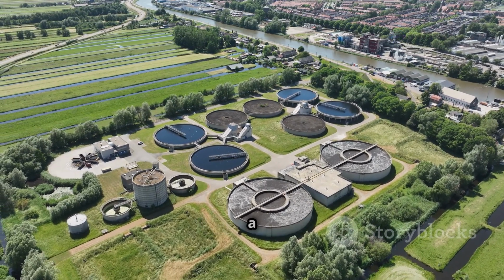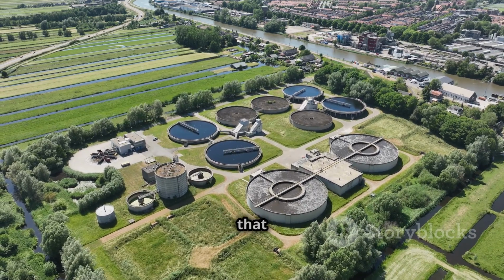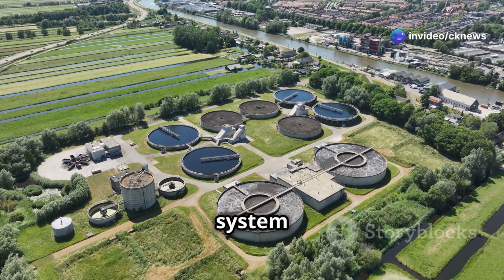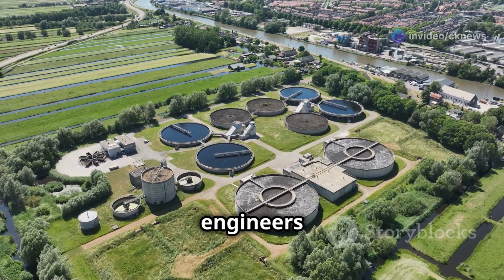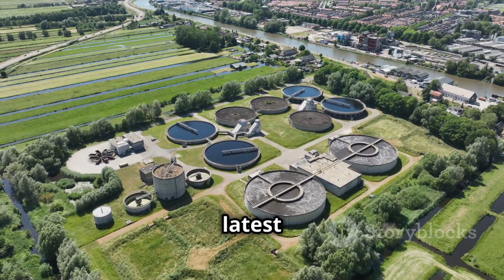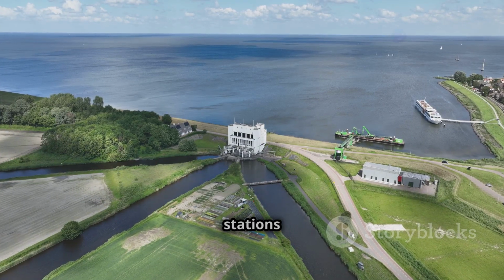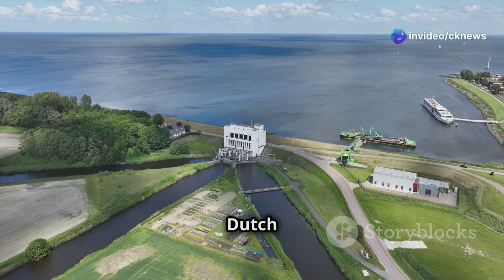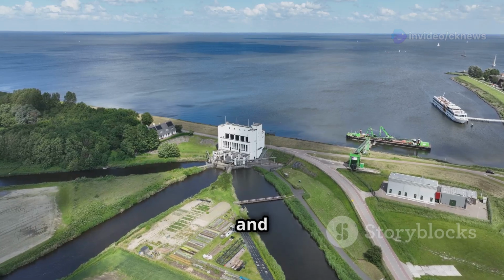The Dutch have developed a comprehensive network of dikes, canals, and pumping stations that work together to control water levels and prevent flooding. This system is constantly monitored and maintained by a dedicated team of engineers and technicians who use the latest technology to ensure its effectiveness. Dikes, canals, and pumping stations form an intricate network. These structures are the backbone of the Dutch water management system, working together to keep the land dry and safe.